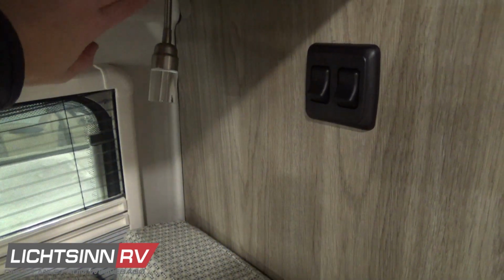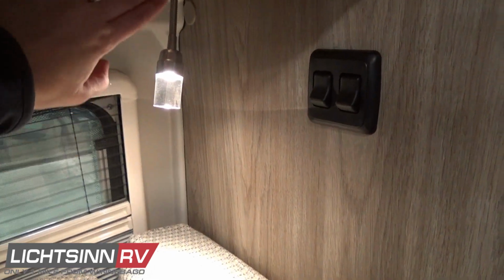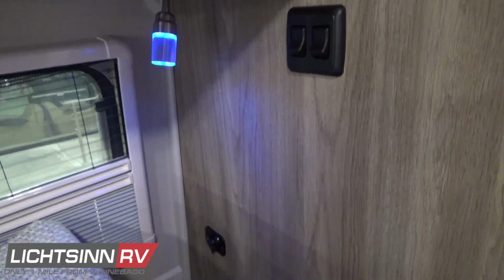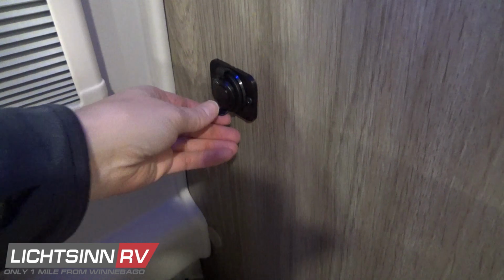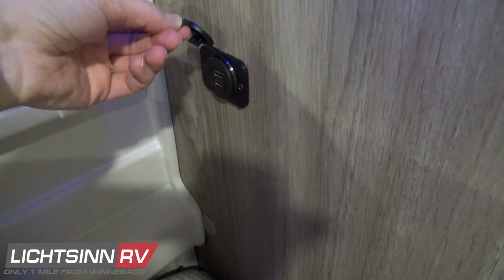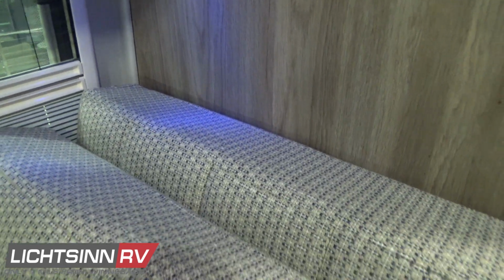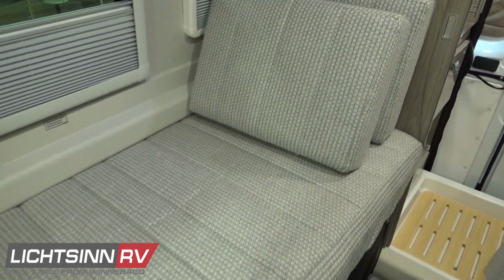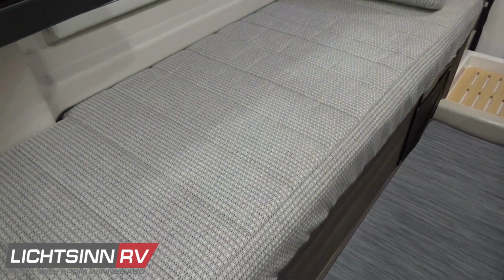Directional reading lamps provide a night light, and you can press and hold that down to provide a directional LED reading lamp. Convenient 12 volt and USB power points are located throughout the van, these being dual USB-A inputs. Each of these twin beds now feature the Wind Sleep system with storage below on the patio side here.